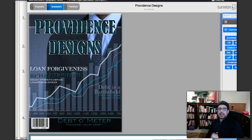I would put a byline or some kind of tagline on this because Providence Designs, I'm thinking it's a design magazine. So I don't know it's a financial magazine until you start taking a closer look at things. So, masthead area, date, a volume number, etc., other folio information. Good job mixing a couple of sans serifs in here. Good job.